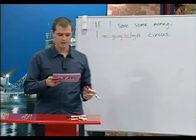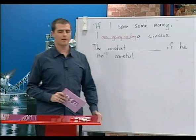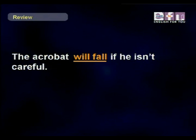The acrobat something if he isn't careful. Okay. The acrobat will fall if he isn't careful. Good. The acrobat will fall if he isn't careful.